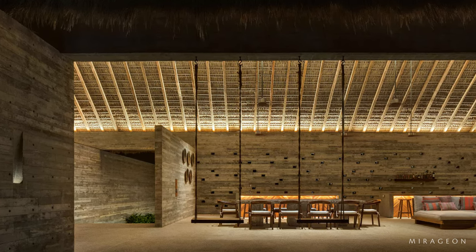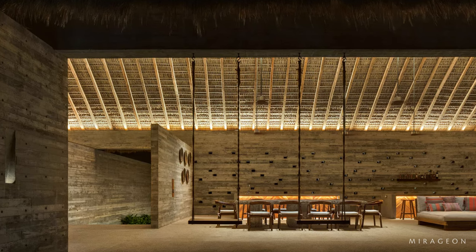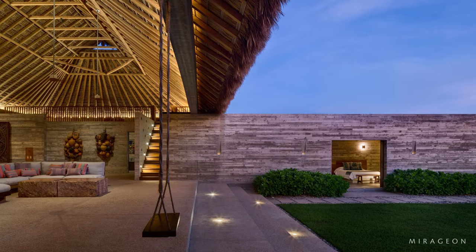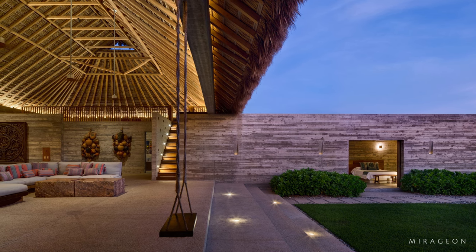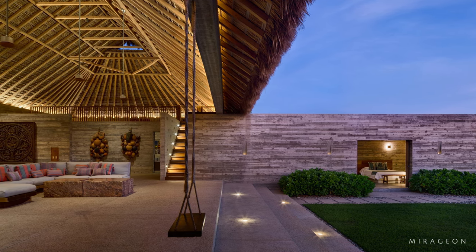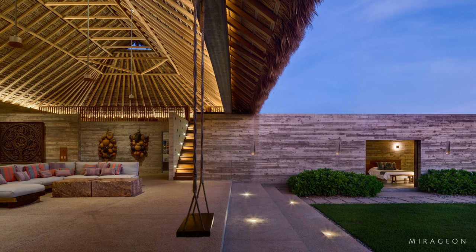The use of concrete in the structure and finishes also responds to local needs. The constant intensity of the sun and the salinity of the area require a material that ages well without the need for much, if any, maintenance.